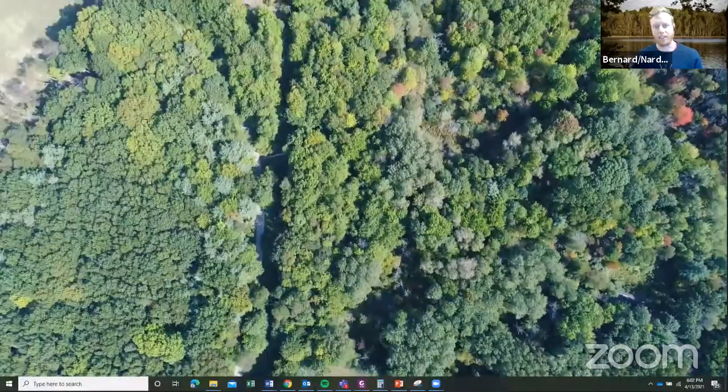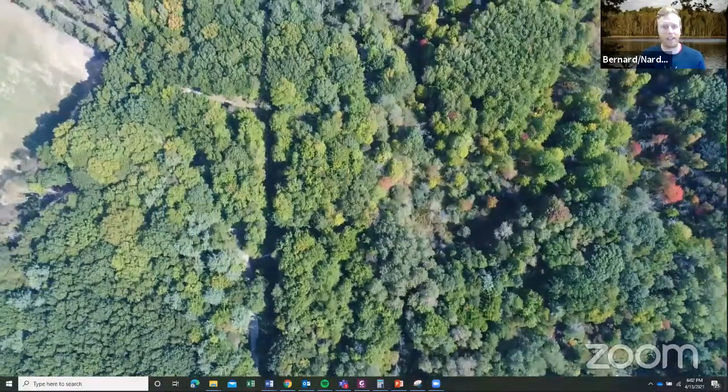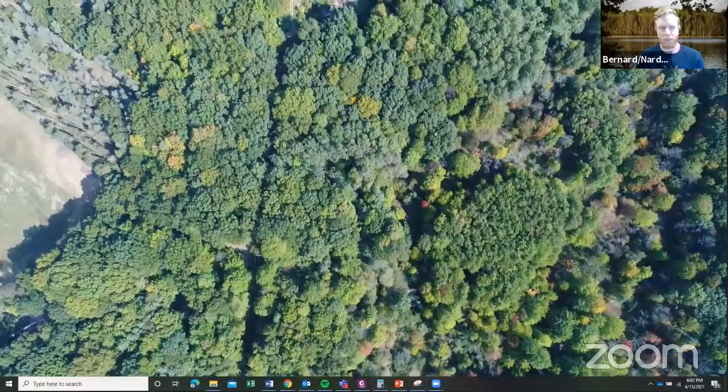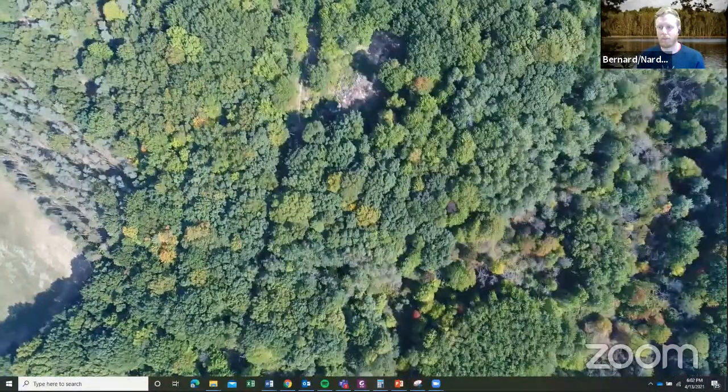And then more trees. We have about 500 acres of property at Camp Echo. So lots and lots of trees. Most of it is forested, although we do have some wetlands as well. And then of course, areas that we use more actively with our cabins that are a little more developed.